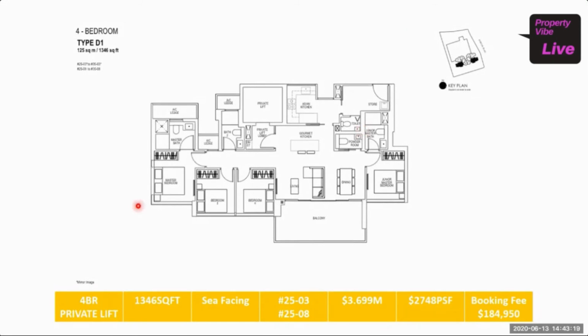Okay, so the prices for the 4 bedroom, which comes with a private lift, size 1346 square feet. They are all sea facing, starting from level 25, 2503, 2508. Prices starting from 3.699. Okay, so the booking fee for this 4 bedroom is actually 184,950.